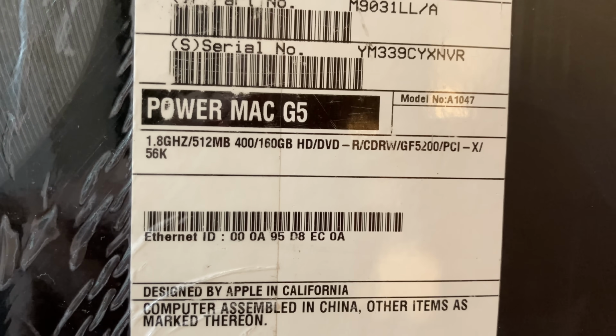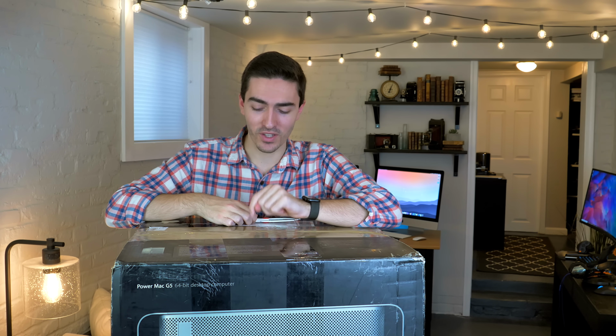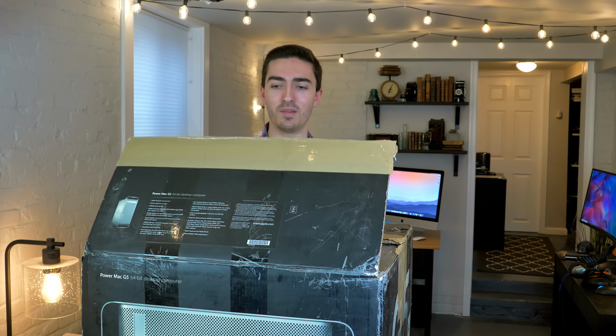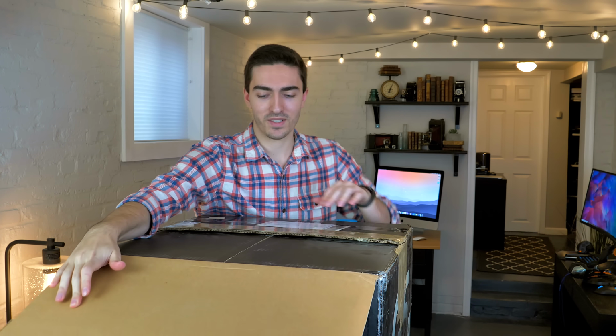So this one is from 2003. The original sticker price of this computer was $2,400, which works out to $3,388 today. So let's crack it open. I have no idea what condition this is gonna be in, but we're about to find out.